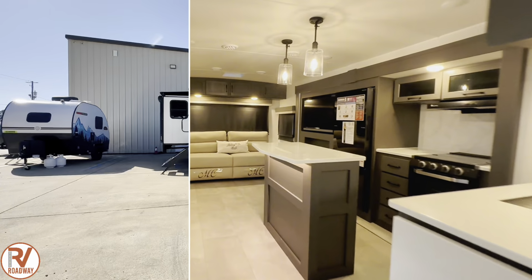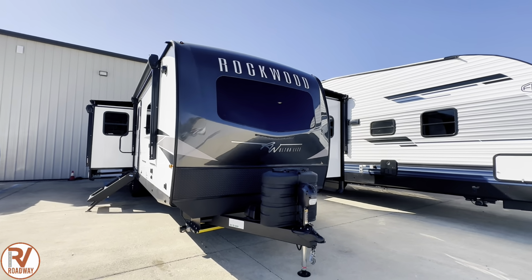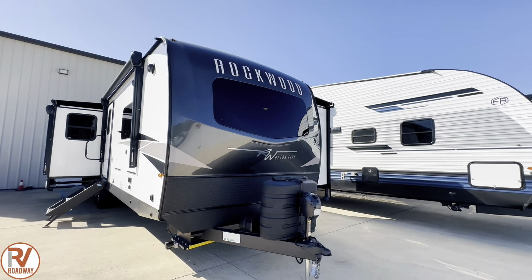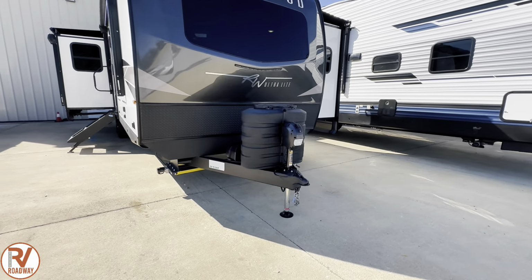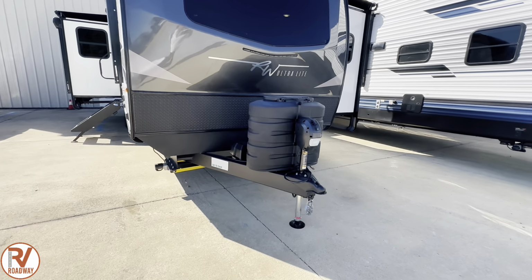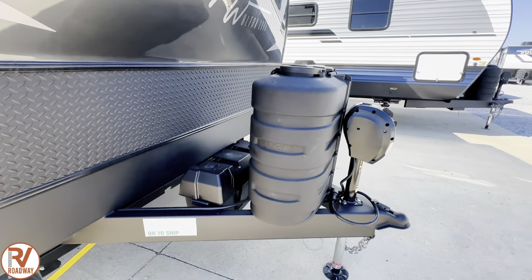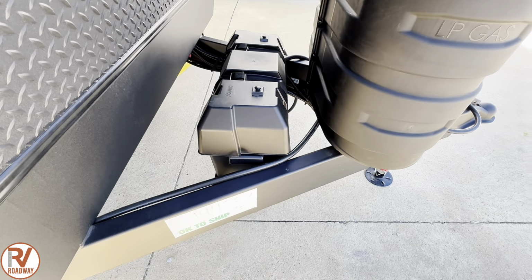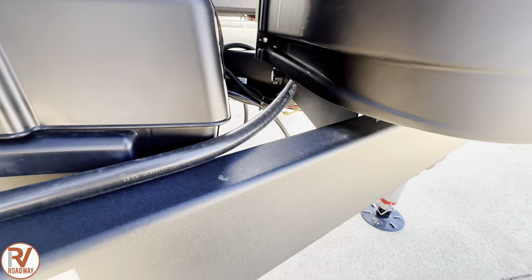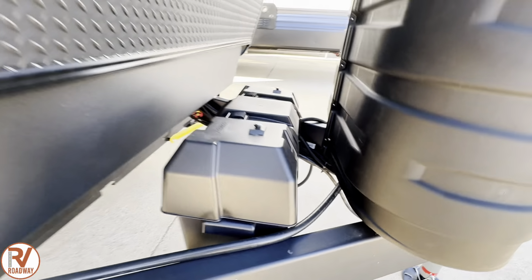What do you say? And now that we're on the exterior of the coach, as you can see, you're going to have this beautiful one-piece molded fiberglass front cap with an automotive grade style windshield, electric tongue jack up here with dual housing for dual propane tank housing right here. Battery is going to go directly right here, and you have a spot for two, and your battery disconnect is going to be right there, if you can see it.